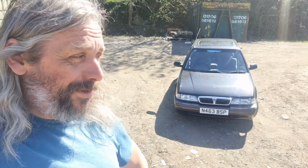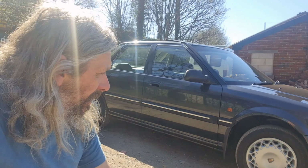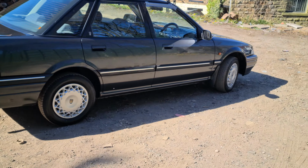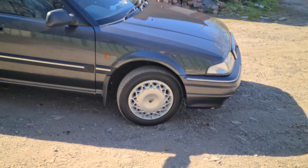Ooh, it's time for another review with Sir Captain Mustard on this little Rover 416 SLI. Now, if you know me, you'll know that I really like Rovers. I think they're very, very underrated and they're quite rare. So when you see a car like this coming up with the opportunity to have a review, I couldn't say no. Rover R8 classic wedge-shaped saloon, one of my favourite types of cars ever, for many good reasons.